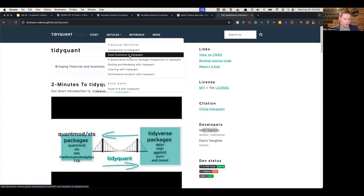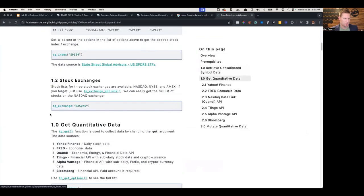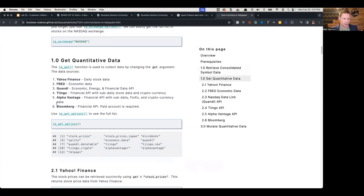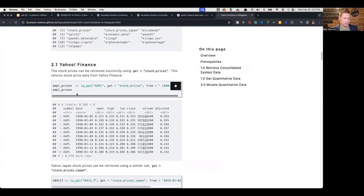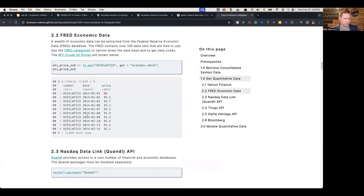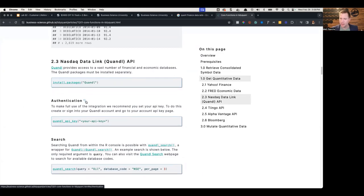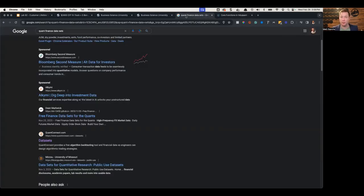Introduction to TidyQuant, core functions. If you go to the core functions, this will show you how to access financial data, like Apple or lots of different stocks, like Japanese stock prices, FRED economic data, and so on. TidyQuant is an R package that I wrote. It's not a program. It's not a course. It's just an R package. I built it. It's there for free if you want to use it.